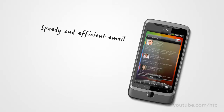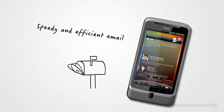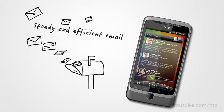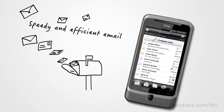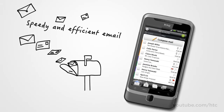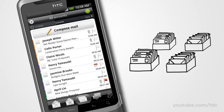So ask yourself, how many inboxes do you have to open today to catch up on all of your email? The HTC Desire Z lets you view all of your email accounts in a single inbox. Of course, if you don't like to mix business and pleasure, you can still keep them separate and switch between them with just a few taps. And if you consider using pen and paper to write letters to be a bit old-fashioned, then your email inbox is probably a little crowded. Now, on the HTC Desire Z, you can get to that important email fast. You can view your email organized by subject, sender, importance, and more.